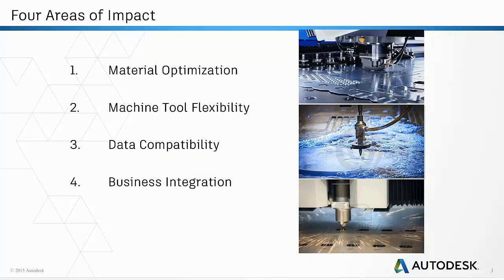The first is getting the most from your material. You buy a lot of raw stock as a customer and a fabricator, and we want to make sure that as a resource, we're getting the most from that as possible. We also focus on the ability to be flexible with what machine tools we allow our customers to use. The short answer is any machine tool that you throw at us, we're capable of operating. The third and fourth points on the slide are the most important, though, which is the deep integration with compatible data.